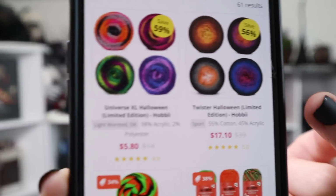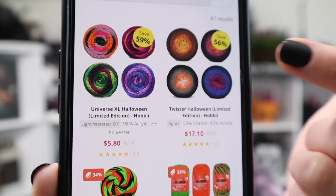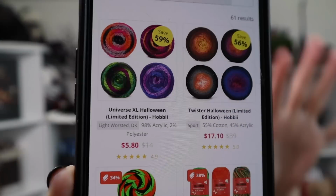But anyways, when you type in Halloween on their website, this is what you're first gonna see. The two lines that are returning, and they are already on sale. If they're following the trend that they did last year, they released it to us at a discounted price. Like the Universe XL, it's 59% off, so $5.80 per skein, and then the Twisted Halloween is 56% off, and that's the 55% cotton, 45% acrylic, the big chunky cakes. I don't have any of those left in the Yarn Dungeon.